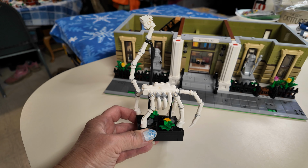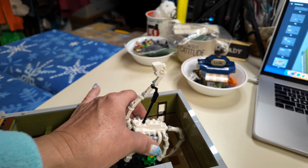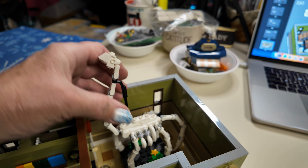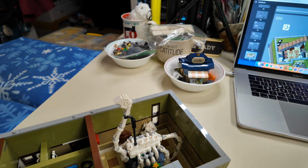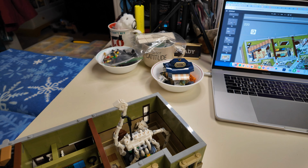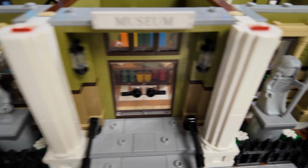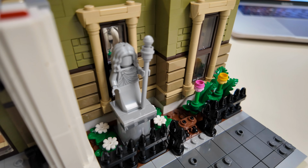The dinosaur turned out really neat, and it's meant to just sit in here on top of the little stand and be lifted back off. It actually does not snap into place on purpose. Pretty cool. I do like the statues and the plants and the way they did the railing here.